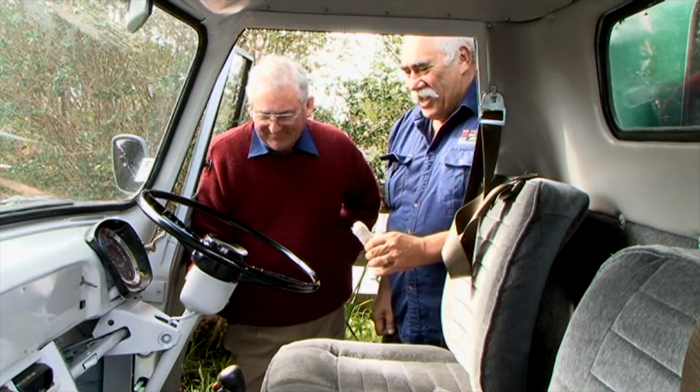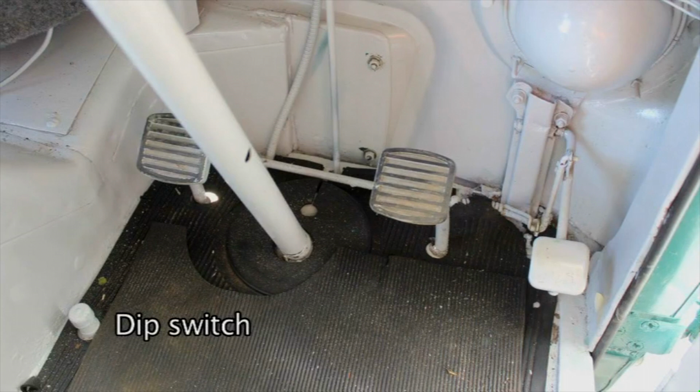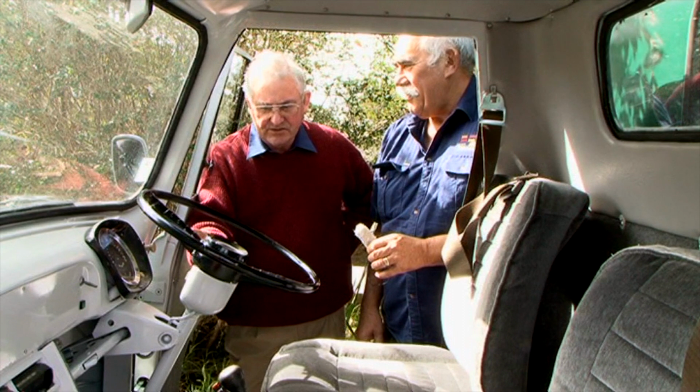So, yeah. So what have you done to this? Oh, and that's the other thing, the dip switch is on the floor there, which is where I think they should be. Very handy because you can actually have your foot on the clutch and with your heel dip the lights if anybody comes round the corner towards you. Yeah. Indicators on the column.